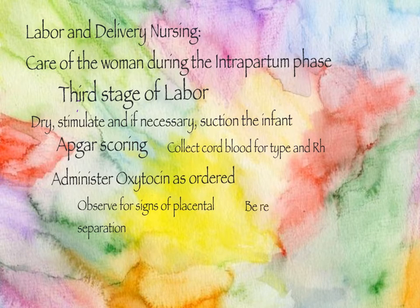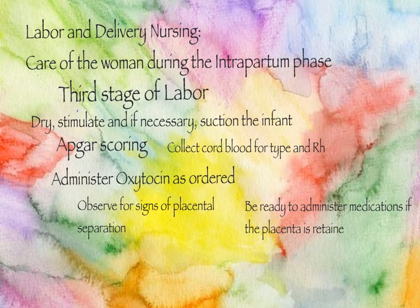Sorry, I'm just writing this down for you so you have it. And the number one that I know of is Cytotec, also known as misoprostol. It's the same drug, just misoprostol is the generic name.